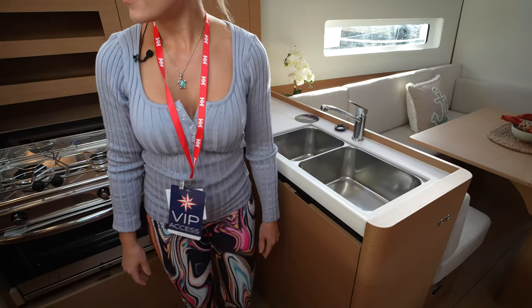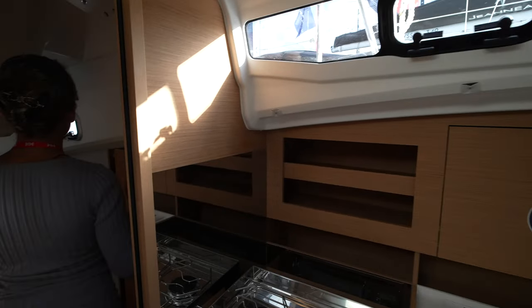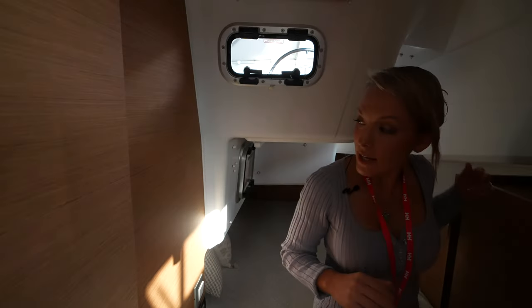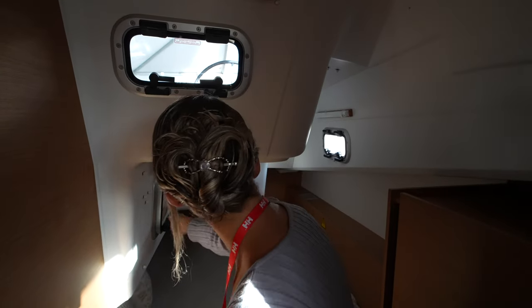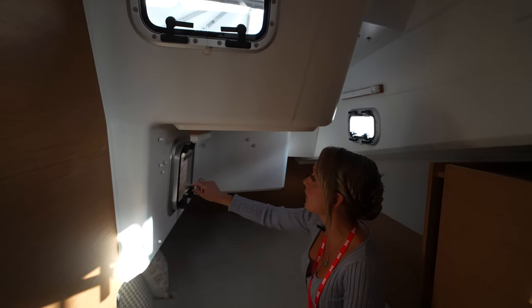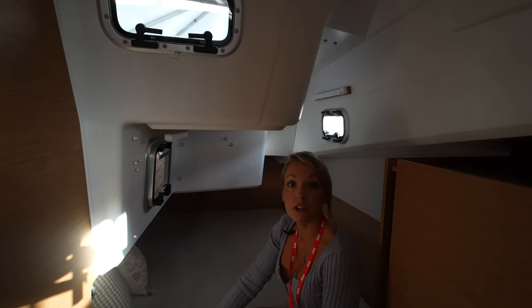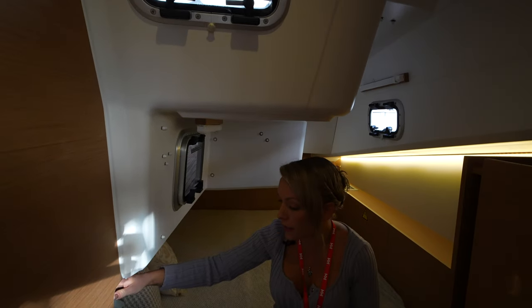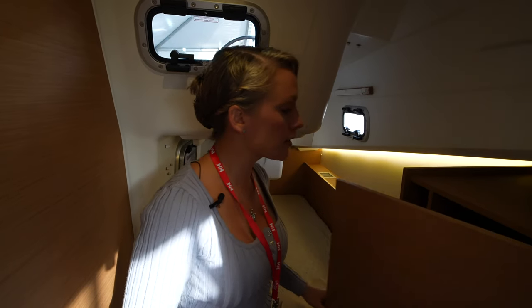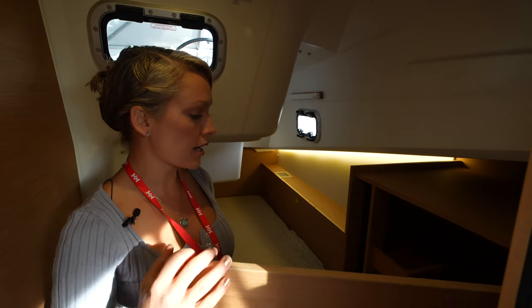Okay. And then back here is a cabin. It's got a little bit better headroom than the 440. Nice. Oh, look at this. This is a nice ventilation. You got a hatch here and a hatch there for cross ventilation. That's clever. So here's a little light, a little ring light for the bed. And then in here is a closet. That's a decent size.